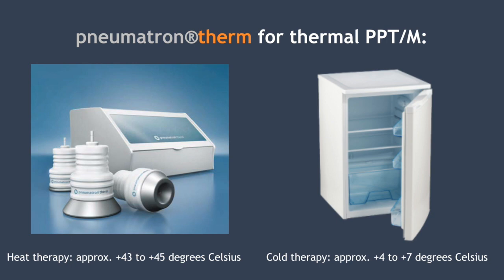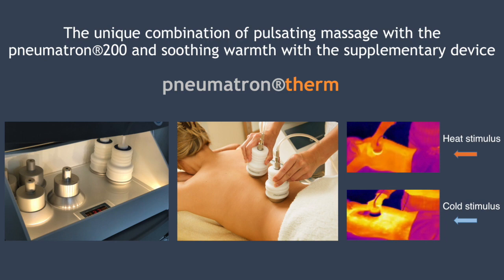This pulsating warmth is greatly appreciated by the patients and ideally complements the pleasant treatment with the Pneumatron with soothing warmth. Likewise, the thermal treatment cups can also be used for cryotherapy. To do this, you simply place it along with its handle in a standard fridge at plus 4 to plus 7 degrees Celsius. Here you can clearly see, with the thermal imaging camera, the unique combination of cold and warm pulsating massage. The treatment that uses the Kneipp effect further increases the blood circulation and is also very effective in treatment of cellulite.